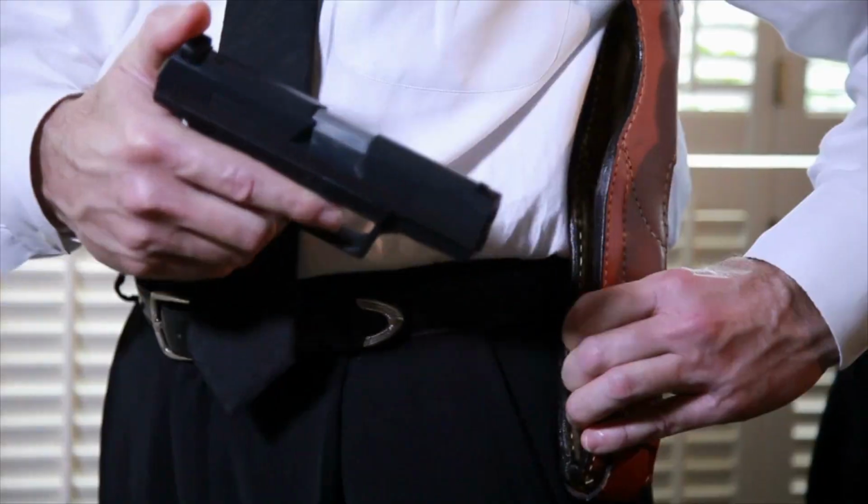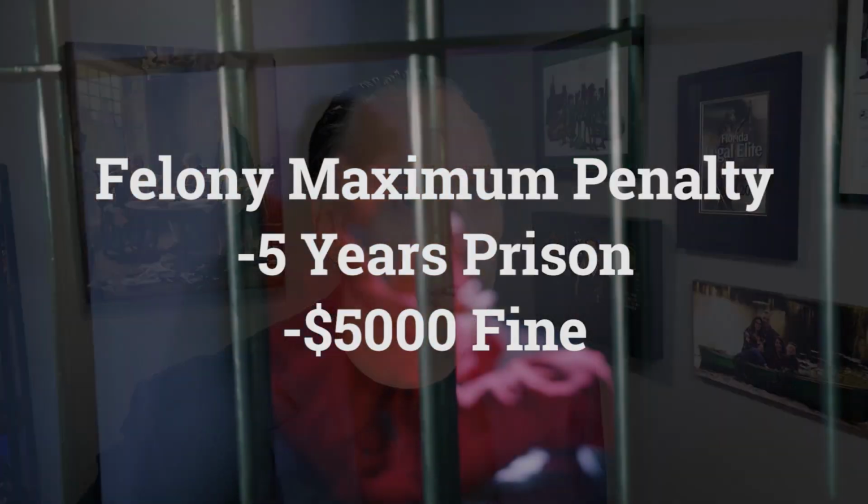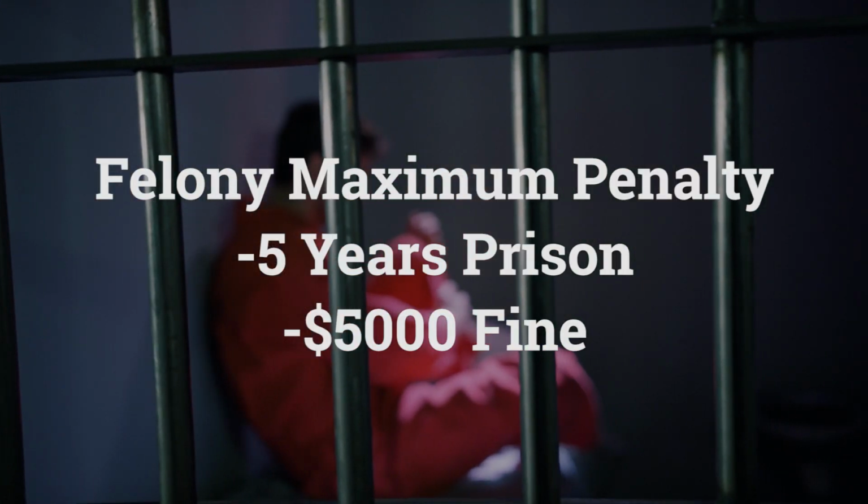The second threshold here is interior of the vehicle. This does not authorize you to carry a gun on your hip inside your car. It does not authorize that. And if you're doing that, you're violating this law.